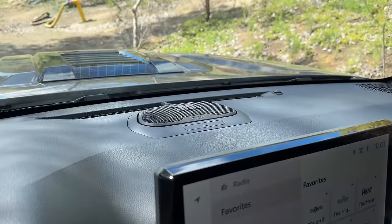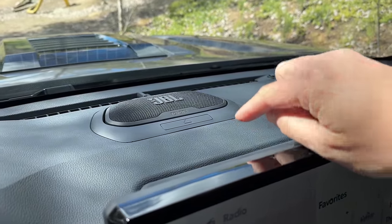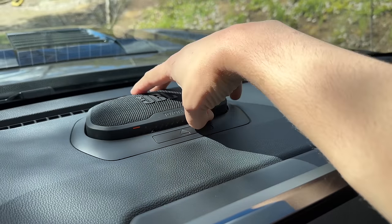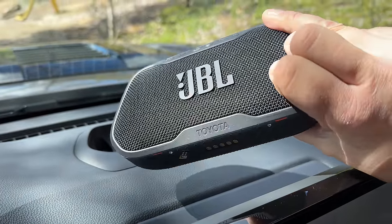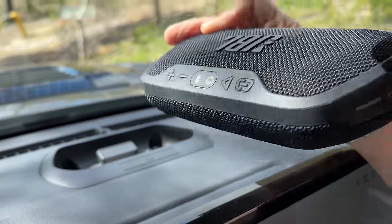Next up, another cool interior quirk slash feature. At the top of the dashboard, you have this. It looks like a stereo speaker for the stereo system in the truck, and it is, but you can also press this eject button and then it comes out, and it's a portable speaker that you can take with you to a campsite on a trail, whatever, which is a pretty cool feature. You always have a portable Bluetooth speaker with you since it's integrated into your dash.